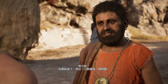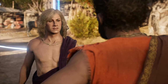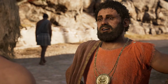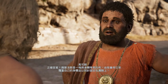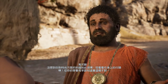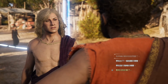Almost done, my friend. Just one final question. Which body-length garment was typically worn by women? Correct! A peplos was a body-length cloth that the woman draped over her body and pinned around her shoulders. I had no idea you were so knowledgeable about fashion, but look at you. I should have known from what you're wearing.